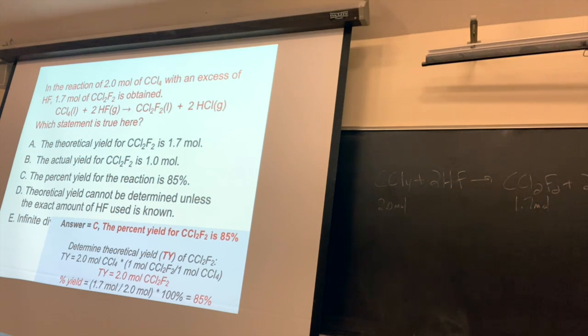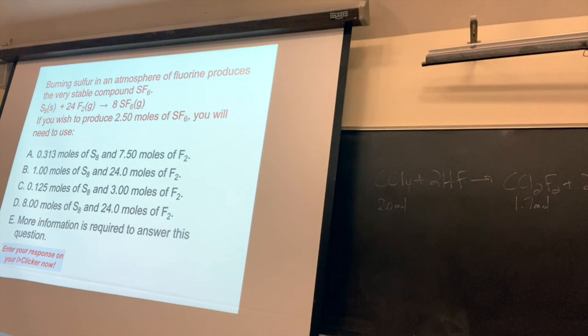So here's another derivation of this kind of problem. This is one where you can burn sulfur. And if you do this in the presence of fluorine, you make sulfur hexafluoride. And let's say that we want to make 2.50 moles of SF6. How many moles of sulfur and fluorine are we going to need? And we're going to assume that everything is balanced, we don't have an excess of anything. What kind of quantities should we expect here? See if you can figure that out.